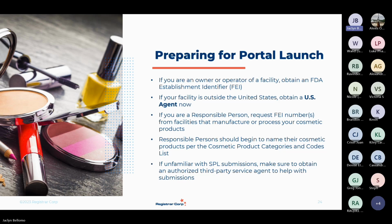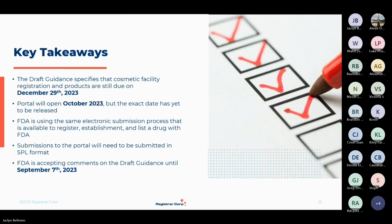In full transparency, for many brands that have thousands of products or thousands of SKUs with kits and sets, organizing that data and understanding how to submit for that SPL submission can be overwhelming, especially in the time frame we are now given to create those SPL submissions.